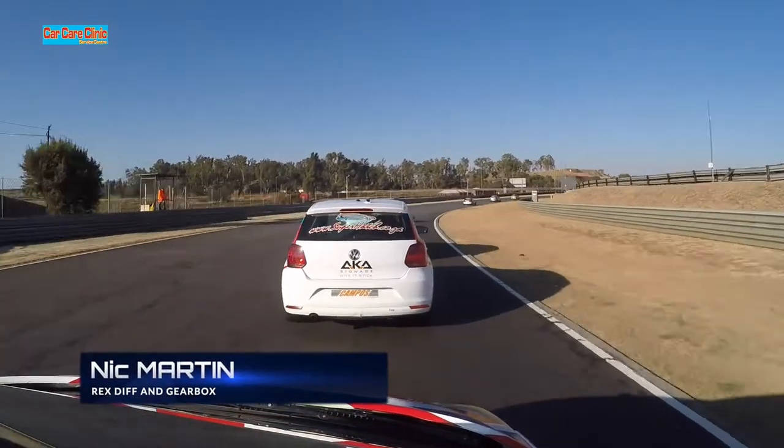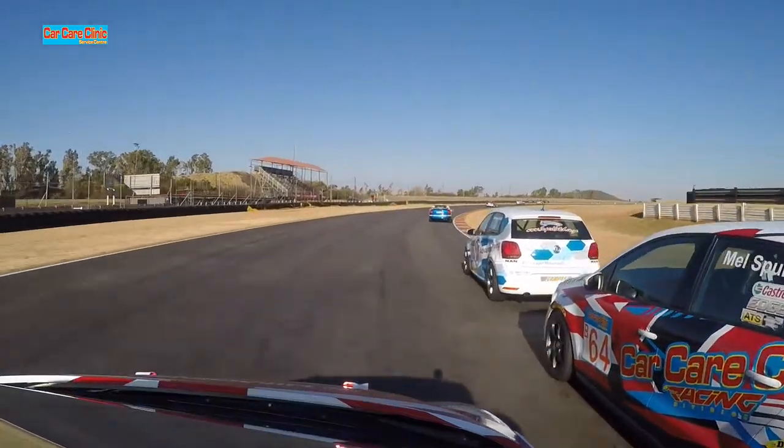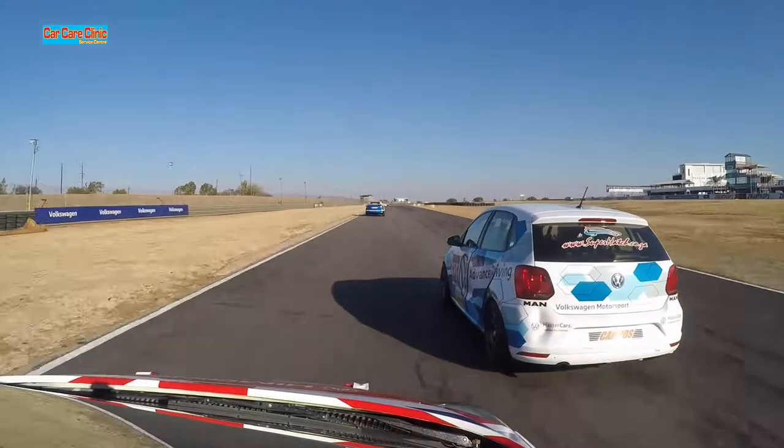All problems there for Wouter. Wouter slowing down as they came out of turn 2 and into turn 3. Very tight between the two of them though. And this is around the outside from Nick Martin. Nick Martin on Courtney Nickel.